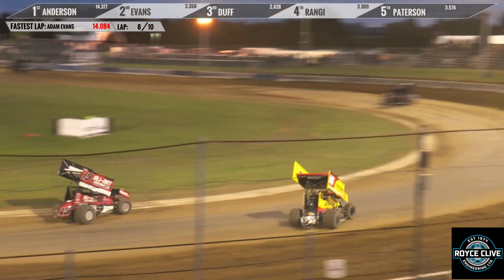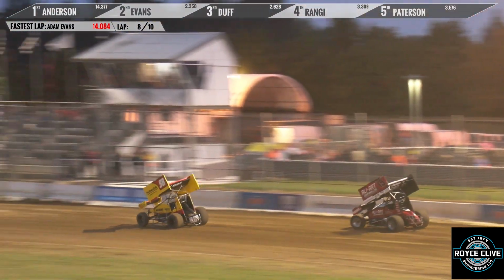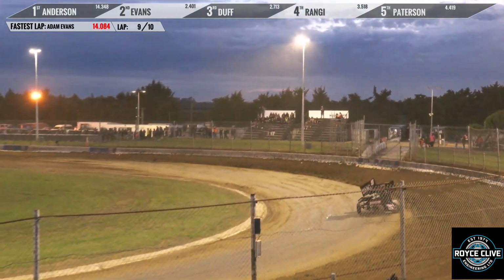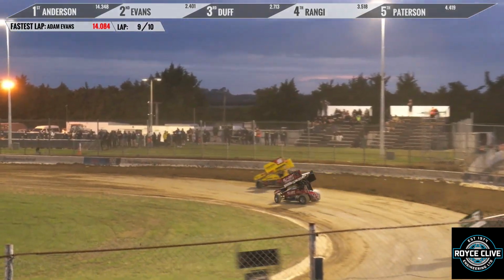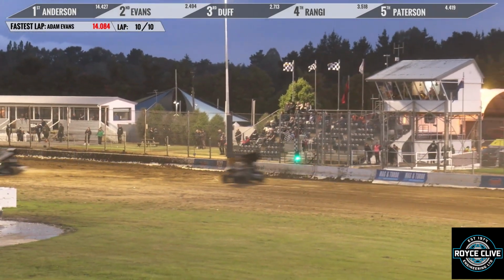But he clicks another lap off, picks up the white flag in the BMG Brian Hum Contracting Avon Insurance car coming through now. He swings out of the prison bend for the last time. It'll be Caleb Bourne who takes the checkered flag. Second home will be Daniel Anderson in the 46 car, just ahead of 98 Adam Evans and Jamie Duff.